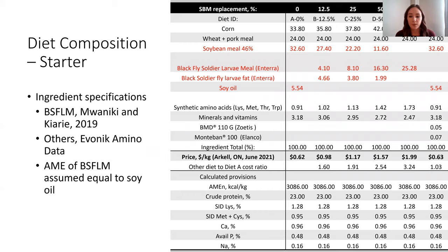So here are the diet composition tables for each of the three phases. And as you can see here, black soldier fly meal was added at increasing levels while replacing the soybean meal content. And soy oil was used in the control diets, whereas black soldier fly larvae oil was used in the black soldier fly meal diets. Each diet met or exceeded the nutrient requirements according to the Aviagen production guidelines. And every diet has the same amount of energy, protein, and other essential nutrients so that every bird was getting the same amount of nutrients.